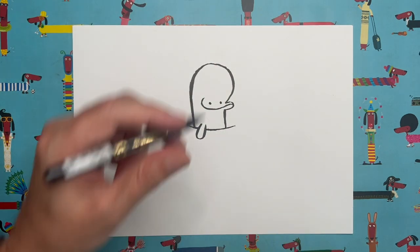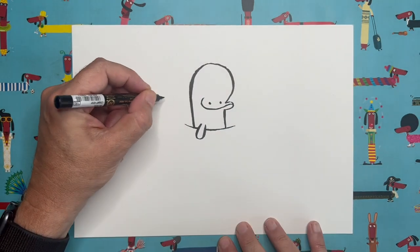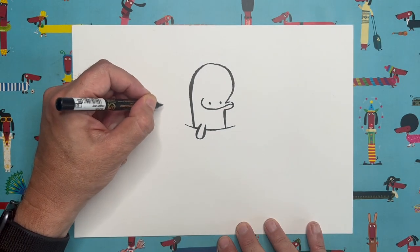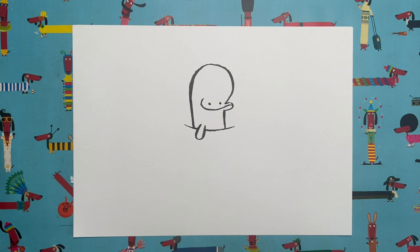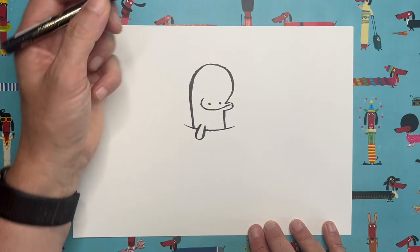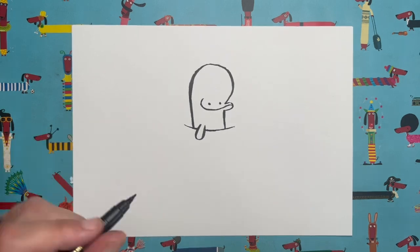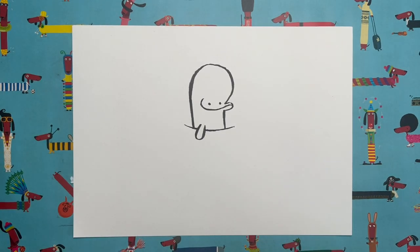We do eyes in lots of different ways in these videos. Sometimes we do them with a round circle with a dot in the middle, so we get a nice big white, and you can see the whites of the eyes with the pupils in it. But sometimes we just do them like this, just as a little dot. And I think sometimes this, even though it's much more simple, actually adds more character.